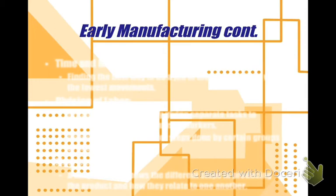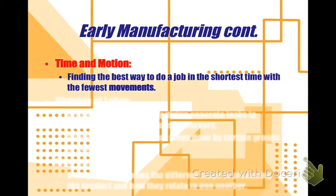Okay, going back to this slideshow, one study that we did was what we call a time and motion study. Finding the best way to do a job in the shortest amount of time was called the time and motion study. This man and woman actually went through and figured this out. How much movement did one person go through from point A to point B? And what they tried to do is lower the movement from point A to B, so we didn't have to move during our job.